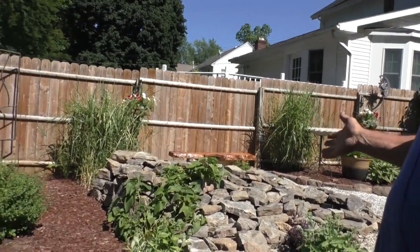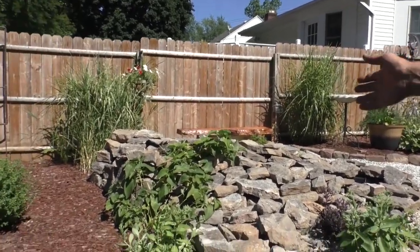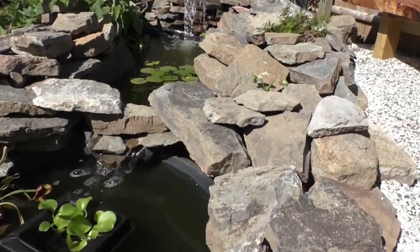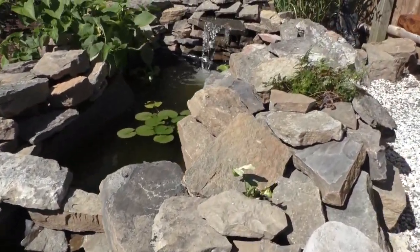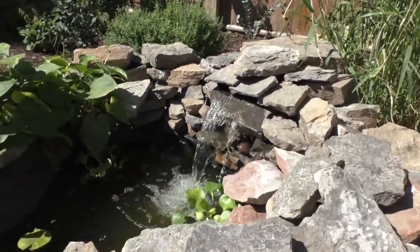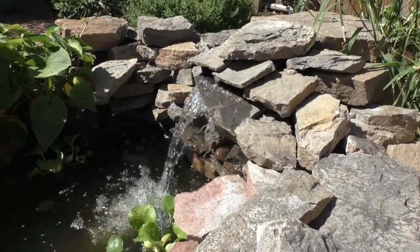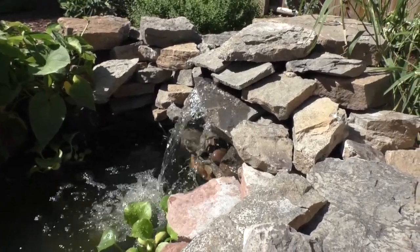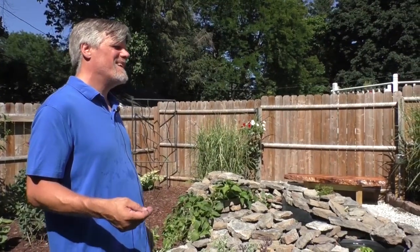This fountain, I repurposed stone that came out of our driveway. Last year we had our driveway dug up and redone by a contractor, and all this stone was underneath our driveway for some reason. So I asked them if I could have it, and they said okay. Put it off to the side, cleaned it all up, and then just got the liners and put this together. Didn't know really what I was doing, but just kind of faked it till I made it.